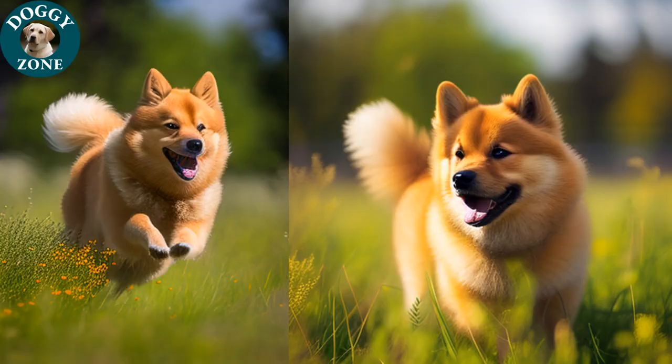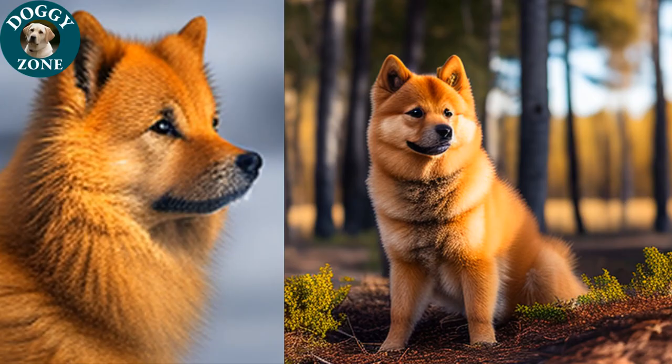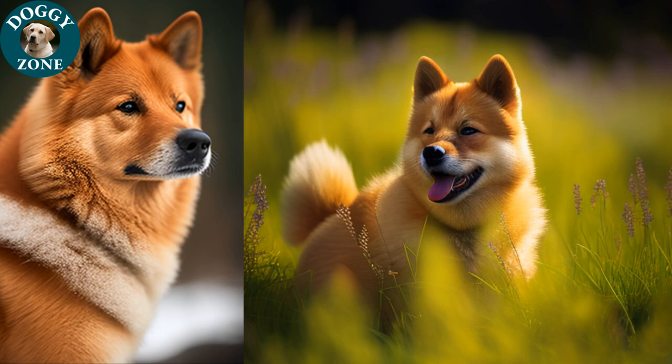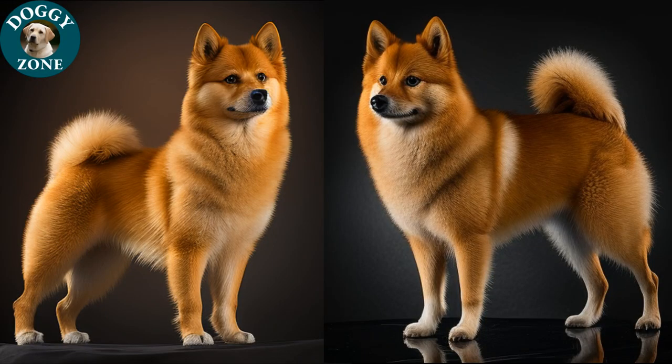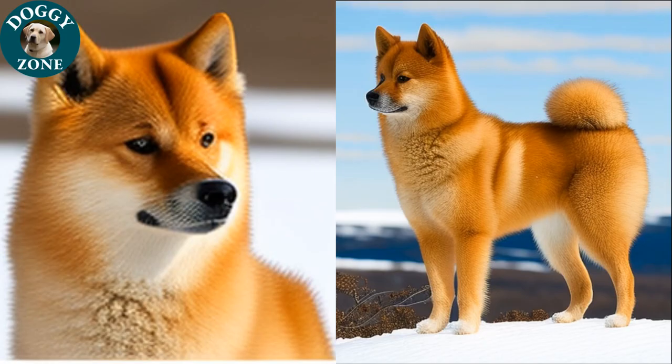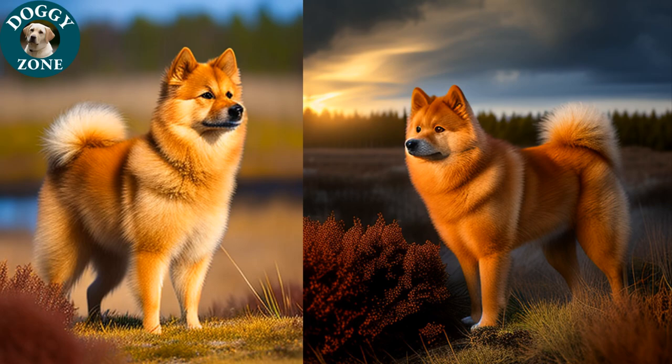Finnish Spitz have high energy levels and require regular exercise to stay healthy and happy. They enjoy going on walks, playing in the yard, and participating in various dog sports. Finnish Spitz are also known to be food motivated and may be prone to overfeeding, so it's important to feed them a high quality, balanced diet and monitor their portions to keep them healthy and prevent weight gain.